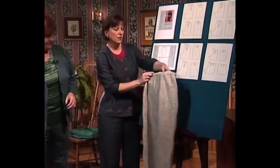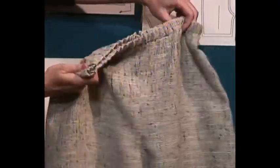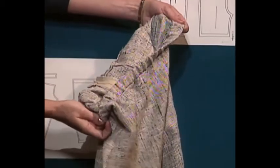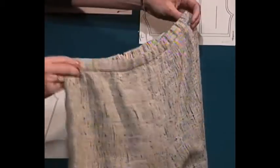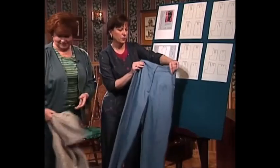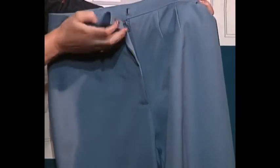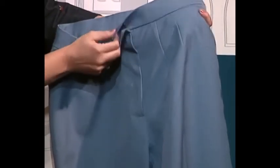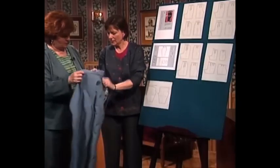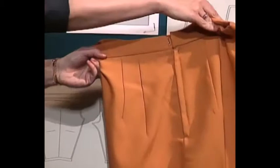This one, you saw how we had two darts in the front and two darts in the back. We've taken out one dart in the front, one in the back, to give us just a little bit of elastic in it, and we've inserted a zipper so that it's not quite as much gather. Okay. This one, we've put a fly front, and it has two darts in the front and two in the back, but we've put a waistband without any elastic on it.